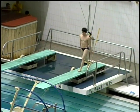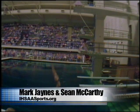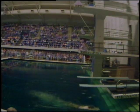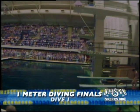Away here at the natatorium. Dathan Schmidt from Bloomington South, the sophomore, is first. Dathan's performing a reverse dive in the pike position, representing Bloomington South. Southern portion of Indiana is very well represented this year at the Boys State Championship meet in diving.